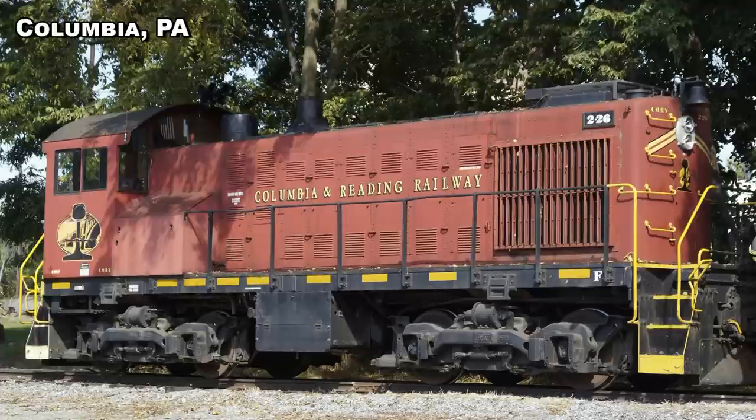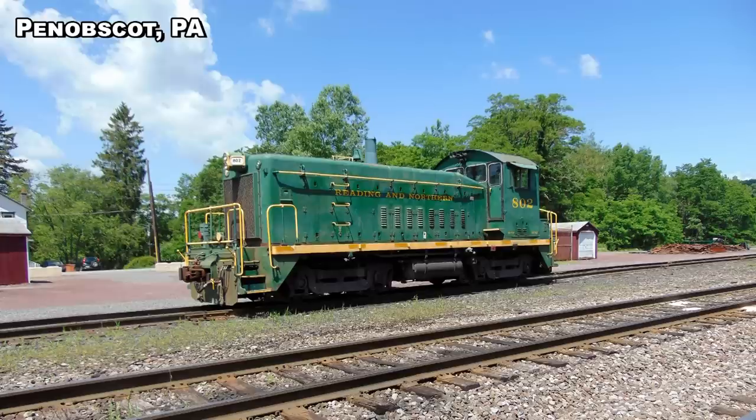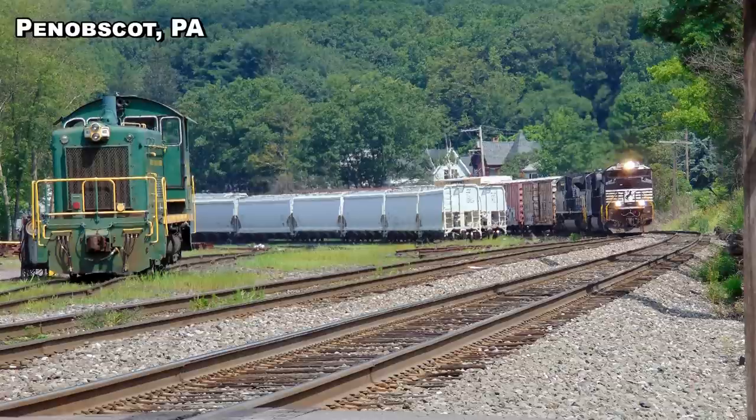While all major builders constructed their own style of in-cab and offset cab and center cab and critters and all kinds of other types of switchers, hundreds of which still live on in short line and industrial roles today, only EMD models survive today on all 7 Class 1 railroads, except maybe for CP.